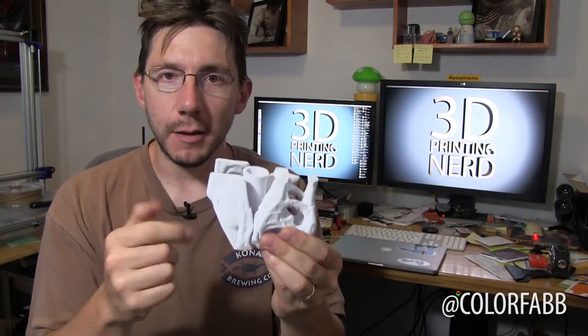Good stuff. It's a little bit more expensive than the normal run-of-the-mill stuff. But you can't compromise on the strength of the material. It's fantastic. Colorfabb, good stuff.